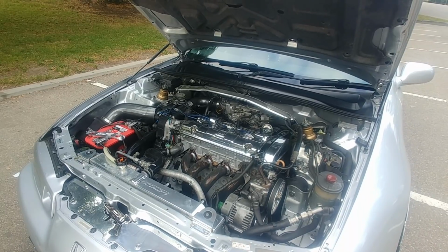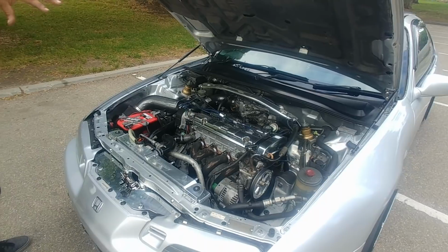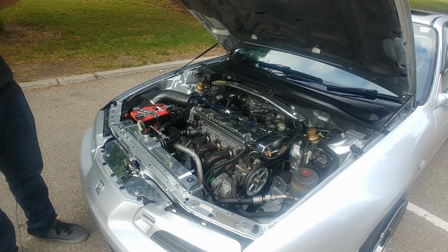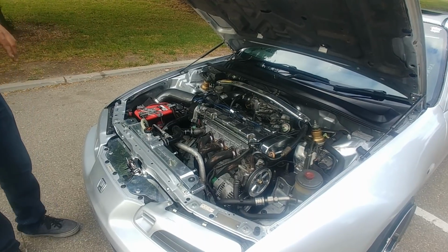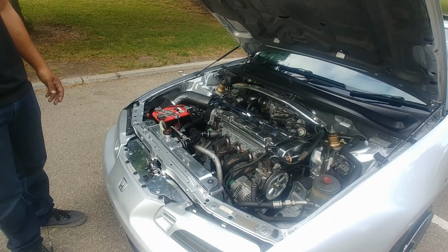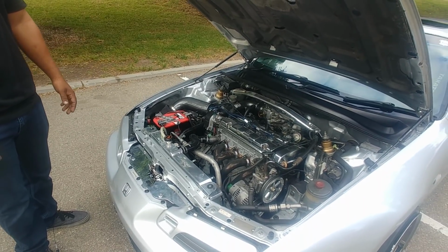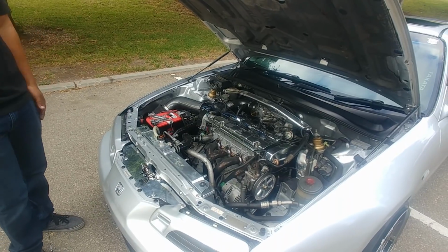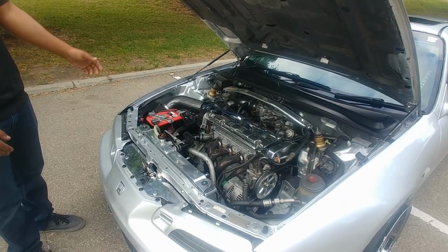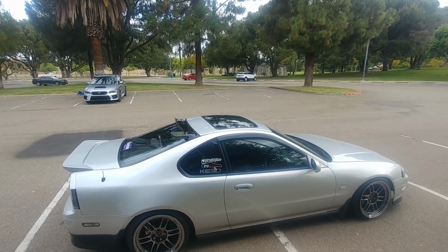It has Crower Stage 1 cams, a ported and polished head, a port matched OEM intake manifold, and I threw on an H23 throttle body because it's slightly bigger. And I have H22 injectors and a street tune. And of course your basics, your intake, your full exhaust, and I have a light flywheel as well. So tell us, man, what are the future plans and any shout outs?